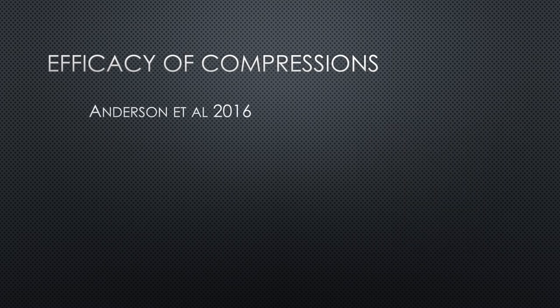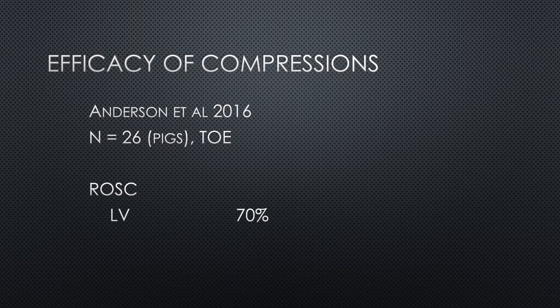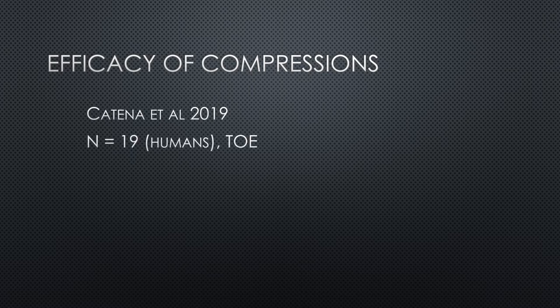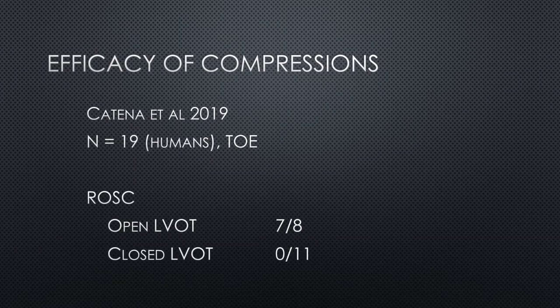Another paper in 2016 looked at the same question, but this time in pigs. So they took 26 pigs and they found that if you compress over the LV, then 70% of them got a ROSC, whereas if you compress over the aortic root, then 0% of them got a ROSC. And then just in 2019, Katina published a case series of 19 humans who had transesophageal echo during arrest. And he found that 7 out of the 8 patients who had an open LVOT achieved ROSC, whereas 0 of the 11 patients who had a closed LVOT achieved ROSC.